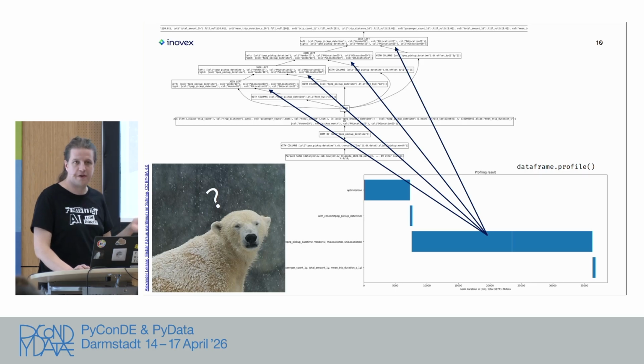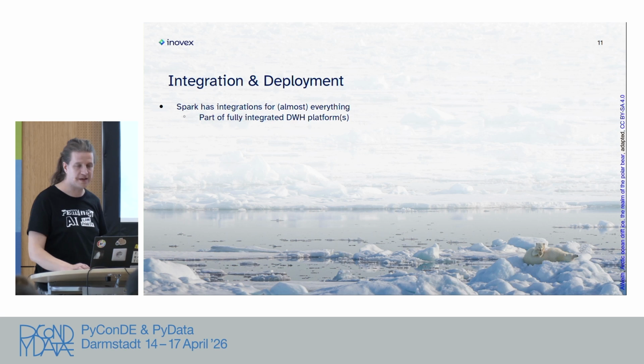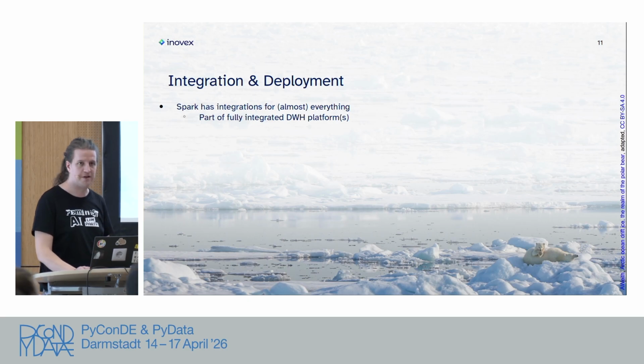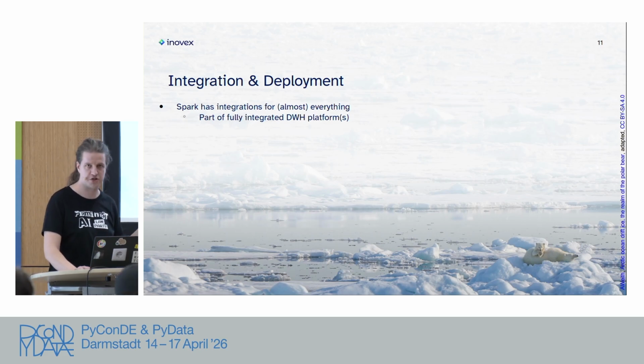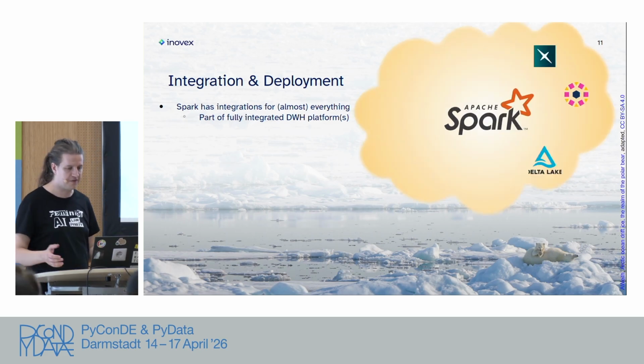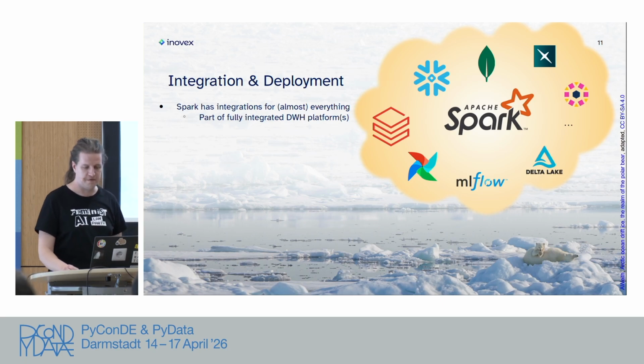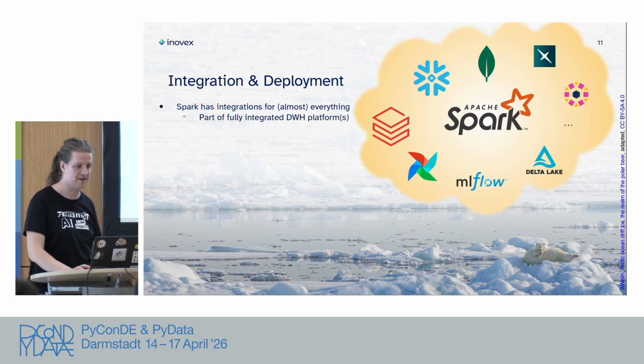But now let's say the code is fast. You're happy with how it runs. So let's look at the integration. Spark has been used by everyone. It has integrations for pretty much everything. There are multiple data warehousing platforms that have their own implementation of Spark, or they use Spark. So basically, with Spark, you can easily connect pretty much everything: catalog servers, other databases, various file formats, and of course, Snowpark or Databricks Spark as proprietary implementations of the API.